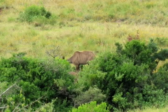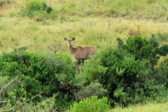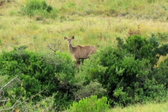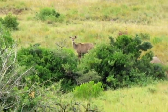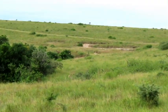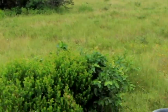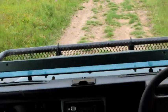It's actually their safe spot. You don't really find them out in the open very often, so it's quite nice to see them. And generally they only come out after about 4 o'clock in the afternoon. But being such an overcast day, they're out a little bit earlier, but let me go around and see if we can get a better view of them.